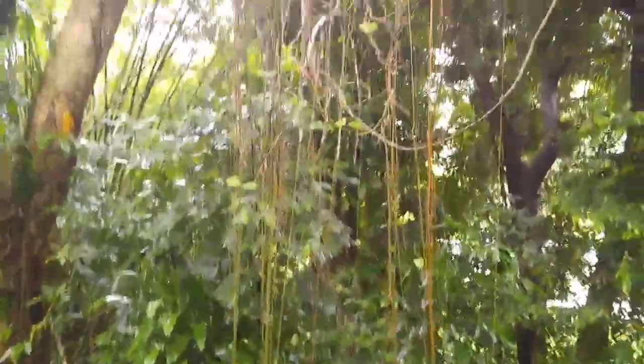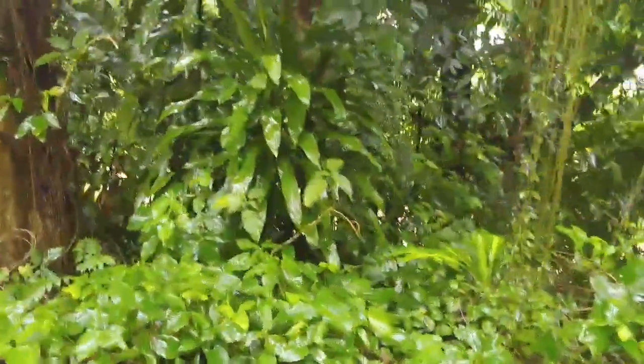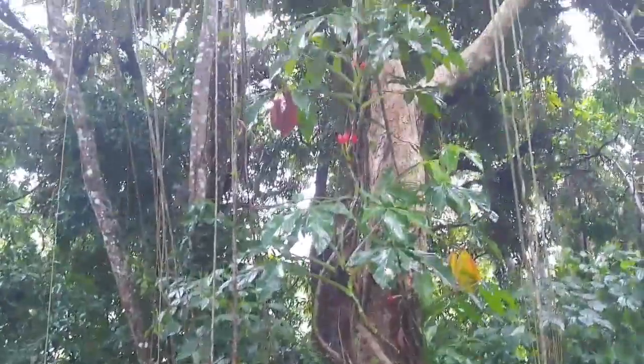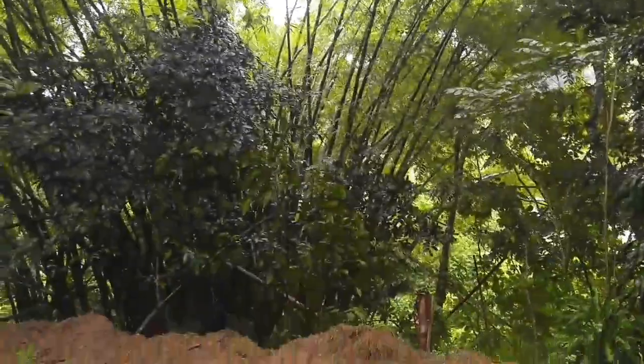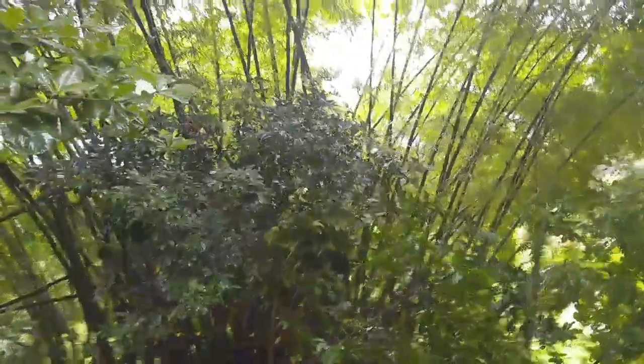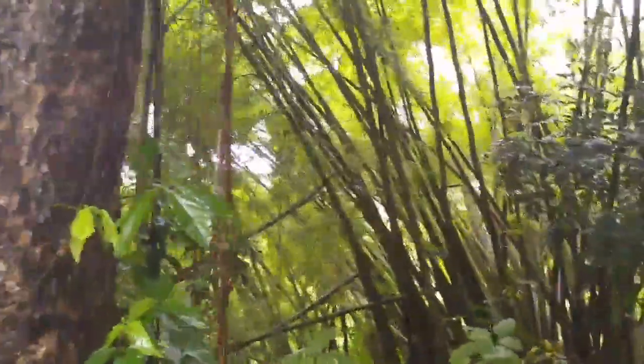Just taking a stroll through the woods by my house. Look at that, there's another one. Look at how beautiful these trees are. Look at how beautiful that is. If you can see that. This is tropical trees that I don't come across in New England or Massachusetts, where I'm from.